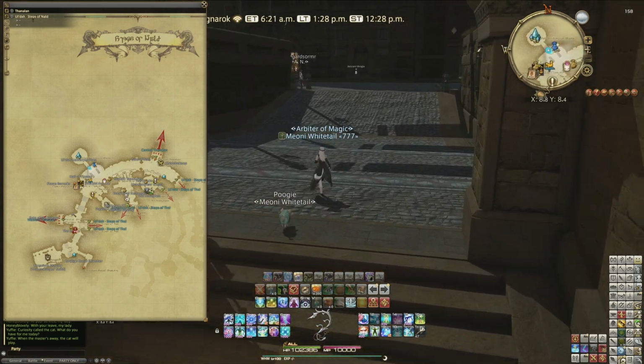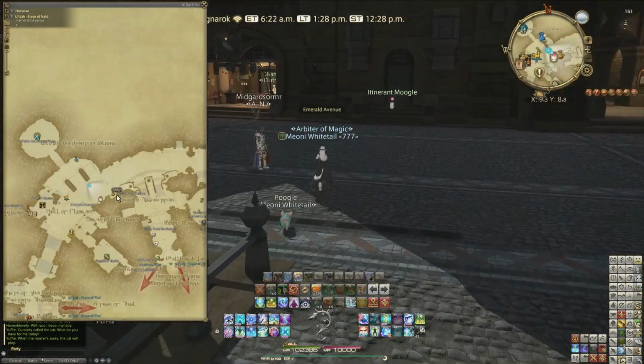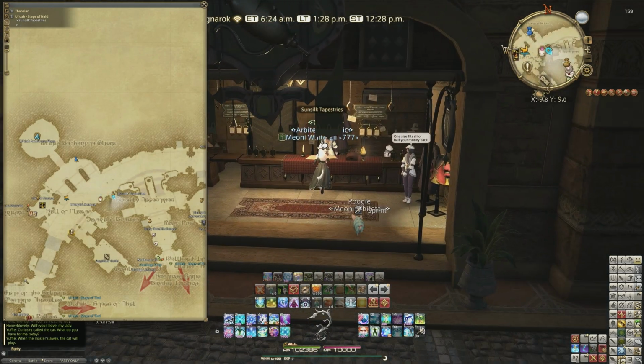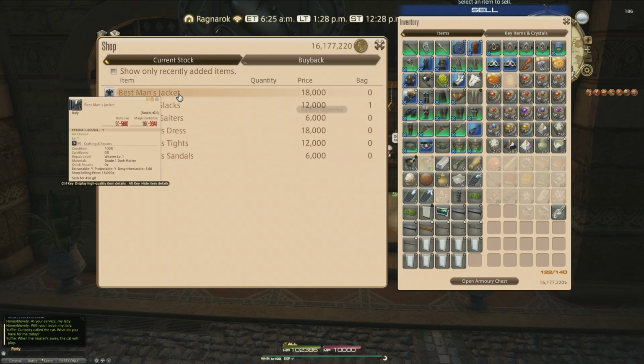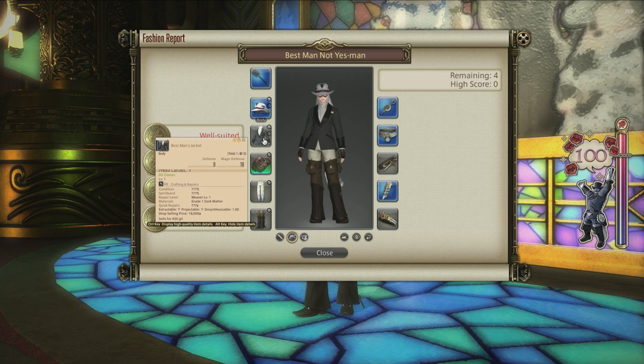If you go over to Rian in the Steppes of Nald from the Sunsilk Tapestry shop just near the actual Aetheryte Plaza, you'll be able to pick this up for 18,000 gil. It is multi-gender and everybody can pick this up from the novelty gear option. This is incredibly easy to get, so I'm not going to list alternatives for it because it's just so good.